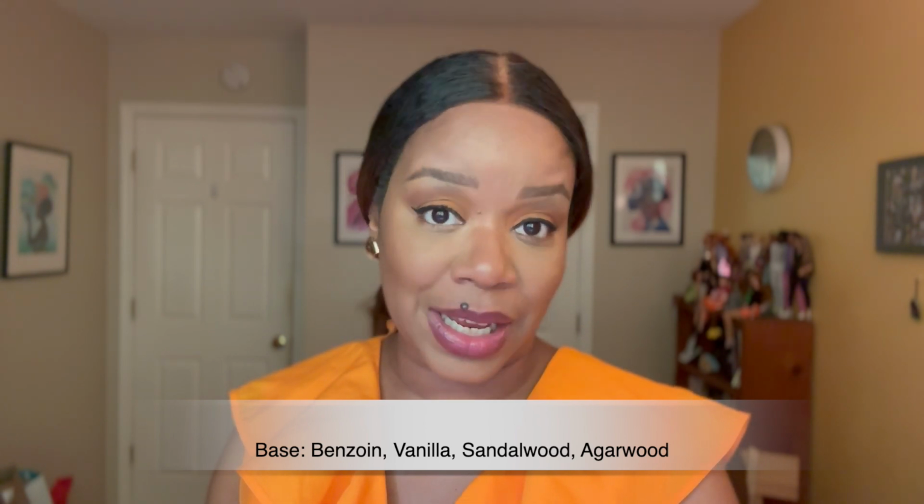The notes for Phlur's Vanilla Skin are top notes: pink pepper, pink apple, and sugar crystals; heart: lily, jasmine petals, and cashmere wood; and the base: benzoin, vanilla, sandalwood, and agarwood, also known as oud. I'm going to guess that it's the benzoin and the agarwood and maybe a little bit of the sandalwood that gives me that musk opening that I absolutely love. I'm not sure I pick up the pink apple so much. I definitely get the pink pepper, the sugar crystals, the jasmine petals, and the cashmere wood.